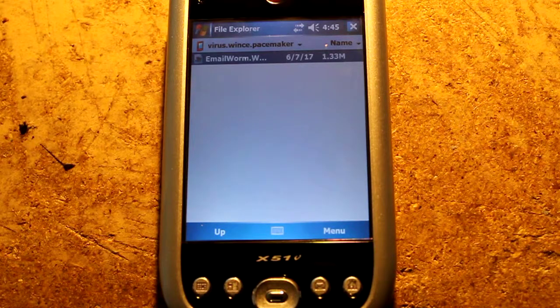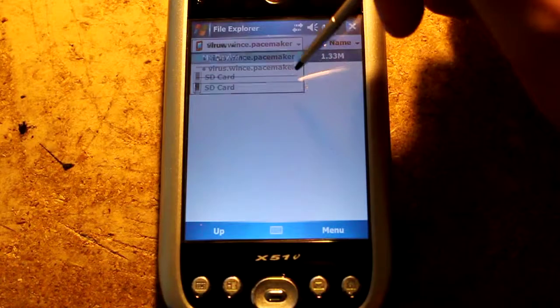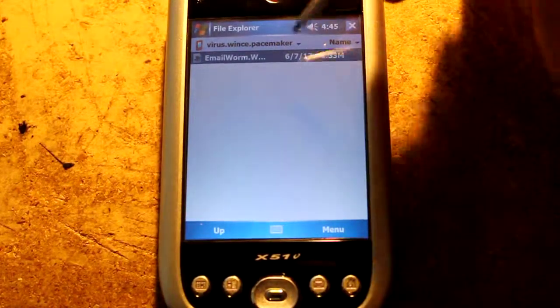So I have everything running. I have hopefully better light. Hopefully you can see it a bit cleaner. And here I have, in a folder on my device, for God's sake, don't open that, pacemaker.